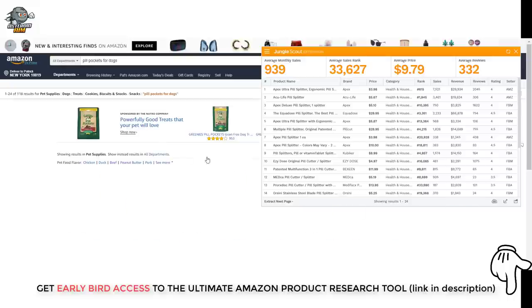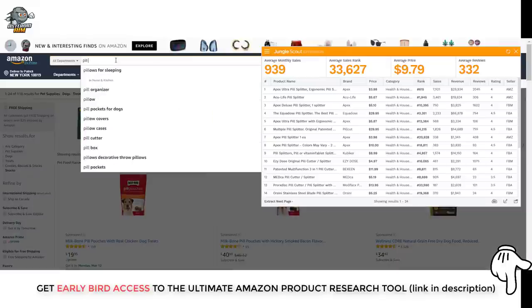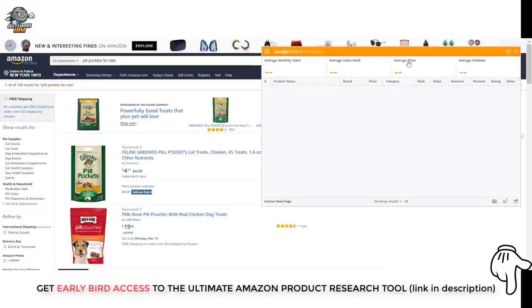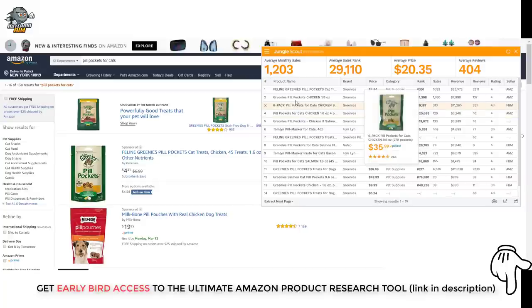No thank you. Pill pockets, what am I looking at? Get out of here. Pill pockets for cats is strangely specific. Okay, fine, I'll just look at it. I'm not really into consumables, let alone consumables for pets. Seems odd. Oh, but maybe I should be more open-minded. This is not bad. Pill pockets for chicken.